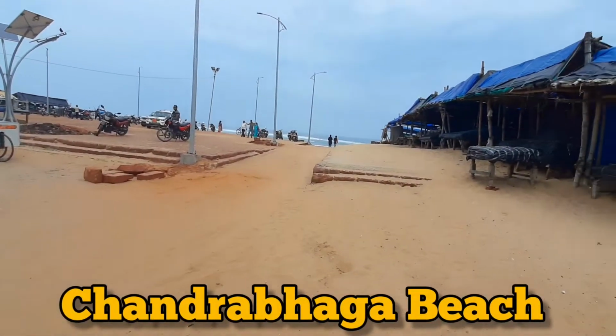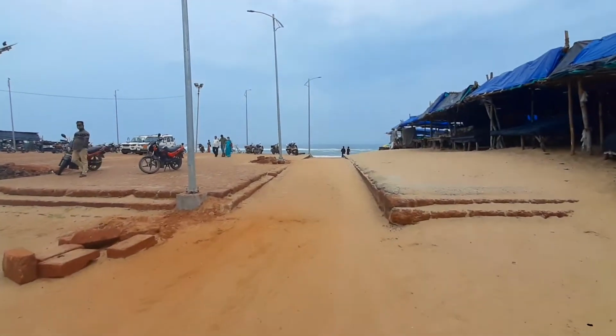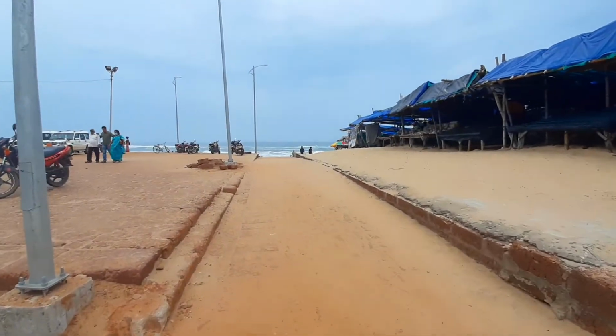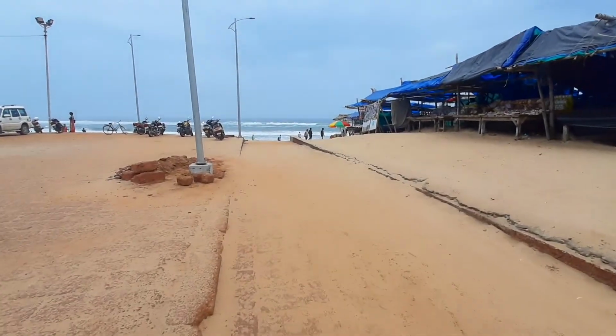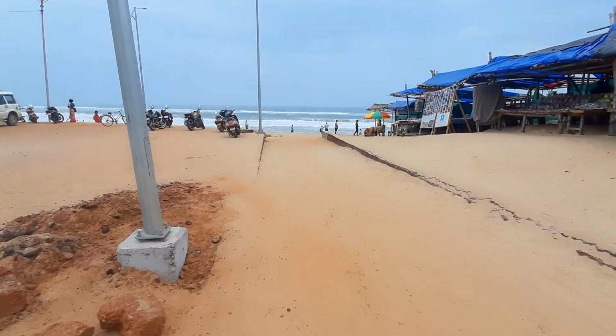After visiting the Konark Sun Temple, we then went to the Chandrabhaga beach, which is situated 3 kilometers east of the Sun Temple of Konark. This beach is 30 kilometers from the city of Puri. This beach is known for its mesmerizing sunset views.